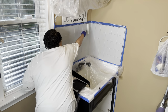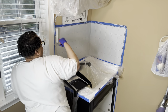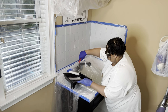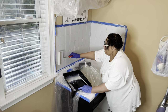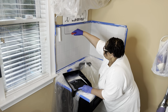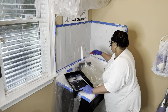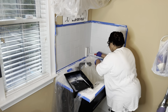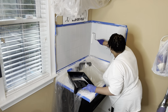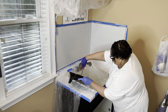I'm going to go ahead and add the final coat, which is the clear sealant that's going to seal this paint job together. And I am very pleased with it. I like the outcome. And I definitely took this outdated backsplash to another level. It is more modern, updated, and it just blends. I'm very pleased with all the projects that I did in here to create this look that I have. It really turned out nice.